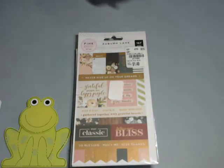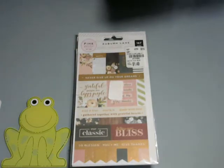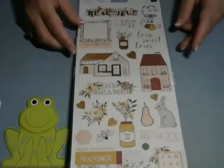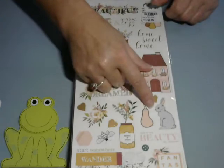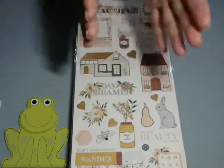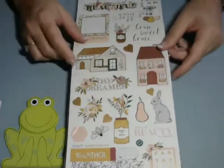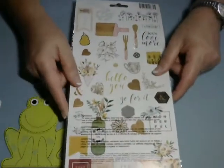And then I found, I think these are stickers. Yep. And these are more stickers from the Auburn Lane that I picked up. Look, Miss Corn is a bunny rabbit. And the bumblebees, I just thought this was a great sticker set.